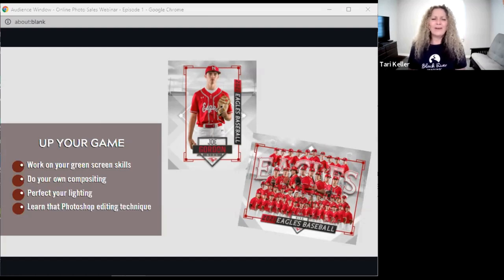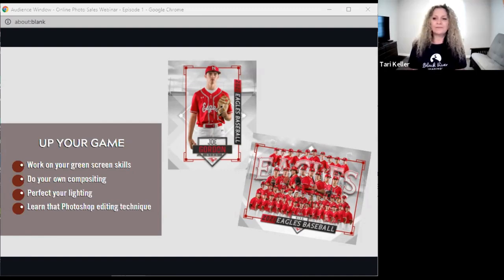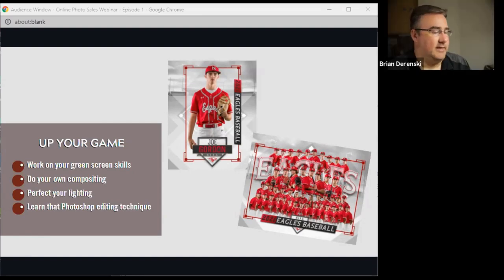Less time filling out all those orders, sending the orders, sorting them when they get back, delivering them when you get them. That is such a huge time suck. It is. It's a huge process, and you don't get paid for that time either. No, you don't. That's all time behind the scenes, and you have to factor all of that into your pricing.